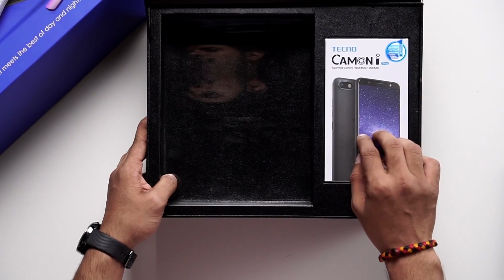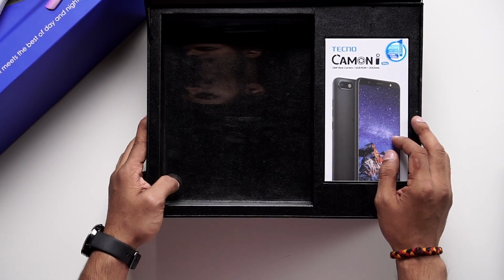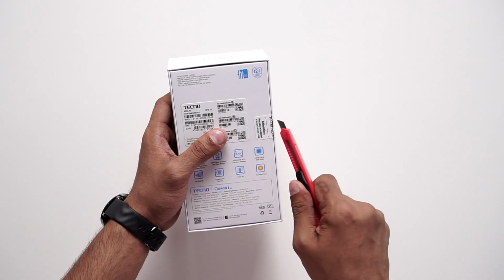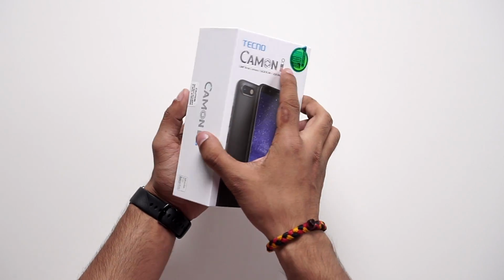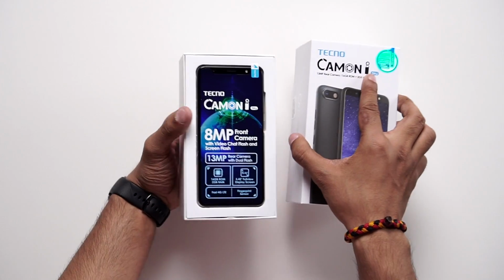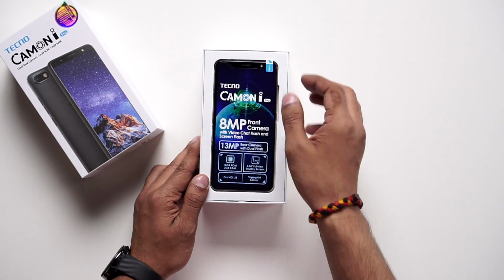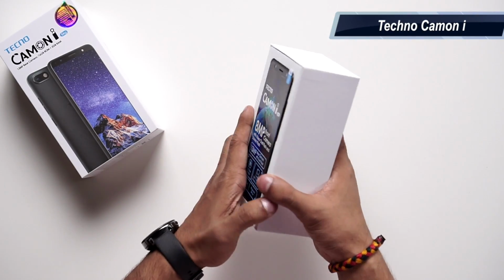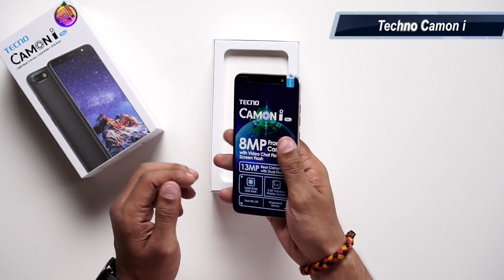Now let's take a look at what we get inside the smaller box, which has the Tecno Camon I Sky phone. Let me just quickly open the box. The first thing you'll notice, let me place the box towards the side, is the smartphone itself. I'm going to place this to the side as well. We have the champagne gold colorway.